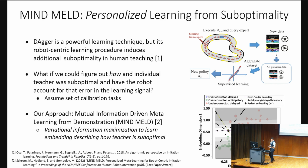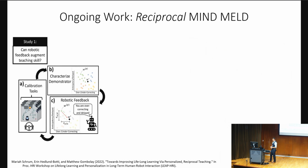So we're going to use variational information maximization to learn a person-specific embedding that can describe, in some lower dimensional space, a way to describe if you are overcorrecting the car driving, undercorrecting it, if you're anticipating a turn or delayed in the turn. And we can characterize that, measure how suboptimal you are, and then actually enable the robot to infer what the optimal feedback would be from you. That was the Best Paper Award at this HRI in March.